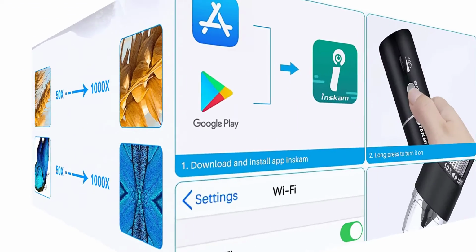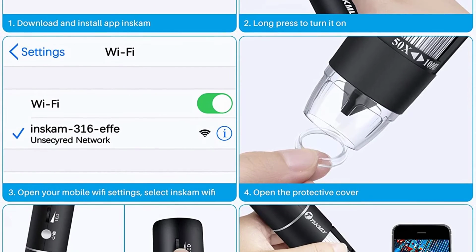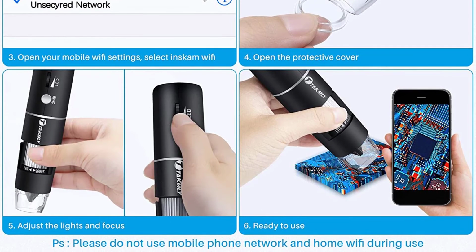Magnification and high definition, 2 million pixels, 1080p HD picture quality, 50x 1000x magnification can meet your daily needs.